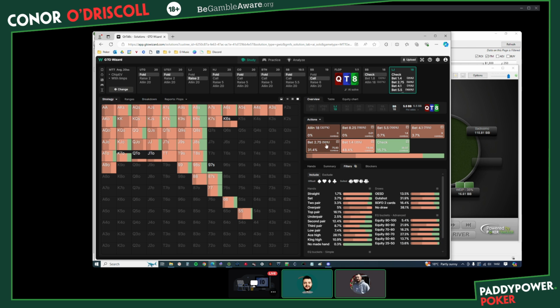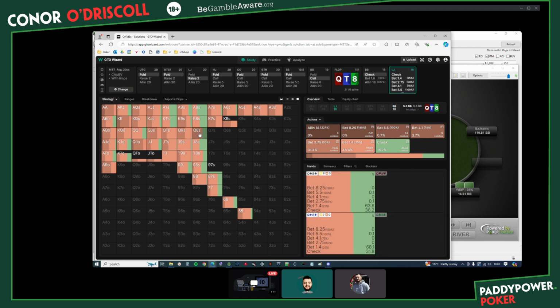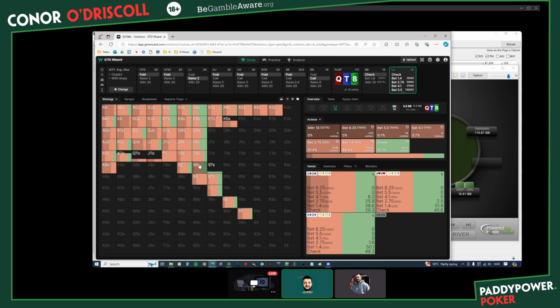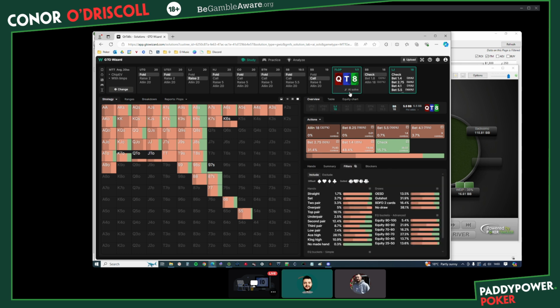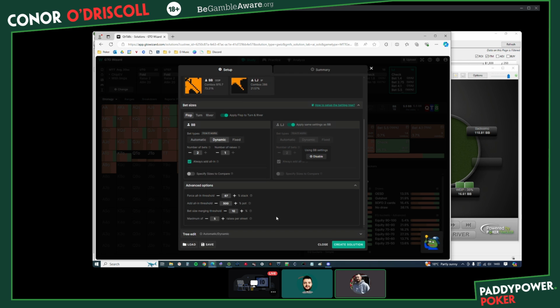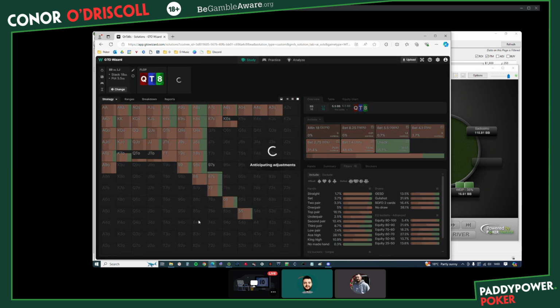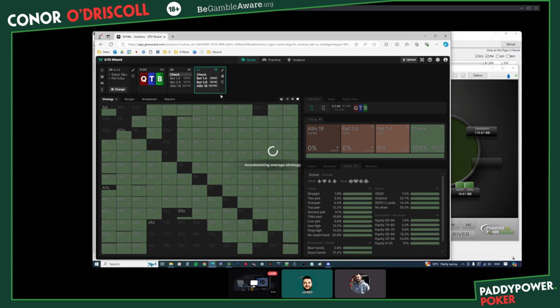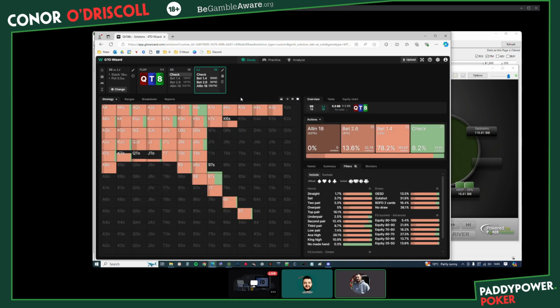But look, the 8, it's literally check the 8x. Surely you have to check some of it sometimes. So if we mess around with the sizings, you're not going to lose any EV. No one's going to be able to exploit you betting range on this board. It's just that you need to manage that 1/3 of the range, which is betting big, if you just drop that sizing down a little bit.